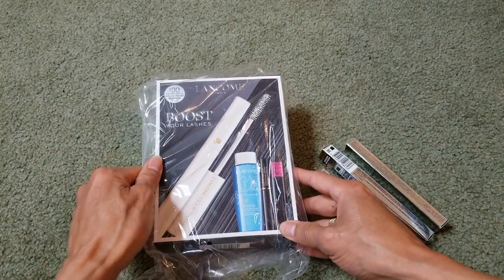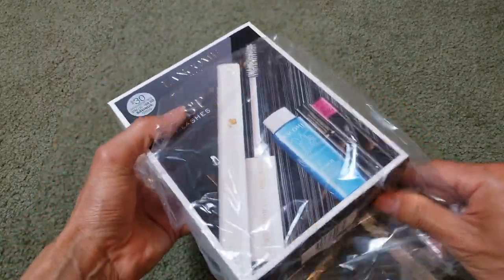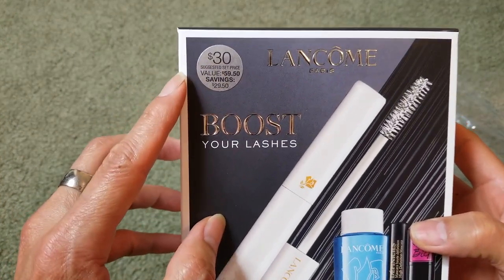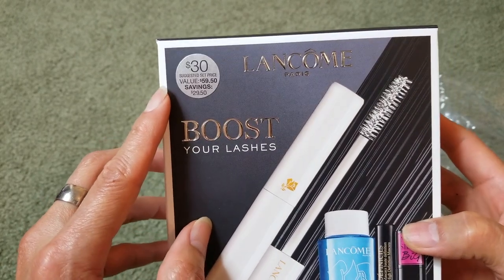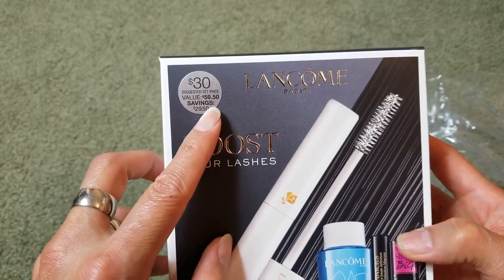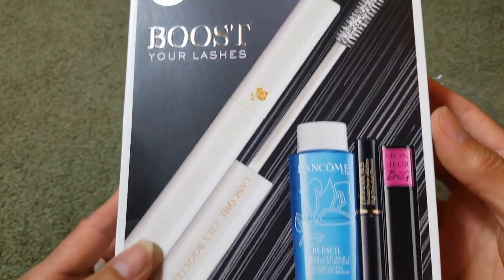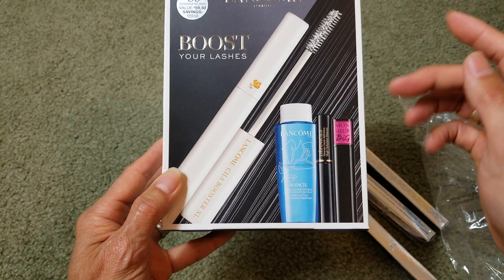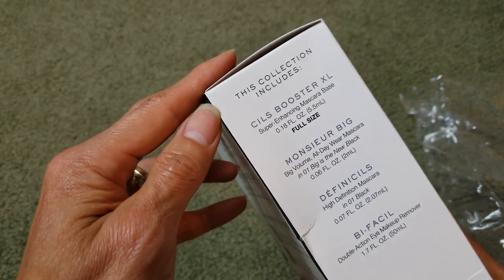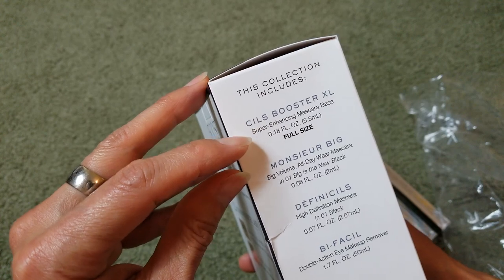And then check out this boost your lashes. It's a $30 suggested price. Values at $59.50, saving you $29.50. So yeah, I guess it comes with all this. This collection includes all this.